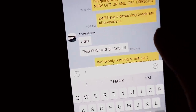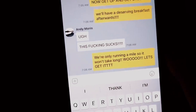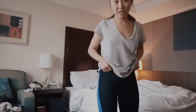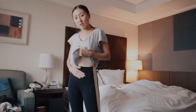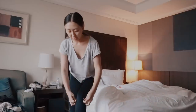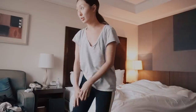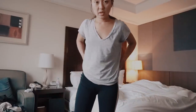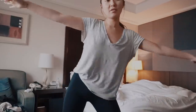This sucks. We're only running a mile, so it won't take long. Woo, let's get it. All these carbs, man. They are just getting to me. You know, when you come to Korea, you're gonna eat a lot of rice, a lot of noodles. Carbs is in every meal, pretty much. So, we gotta work it off. If you wanna eat good, you gotta work it off.